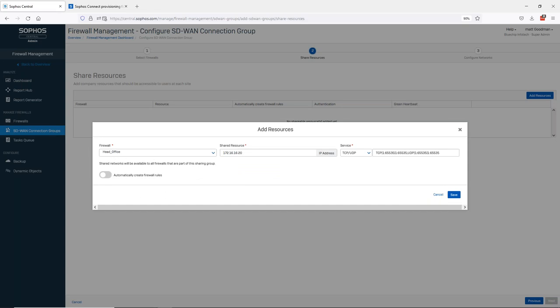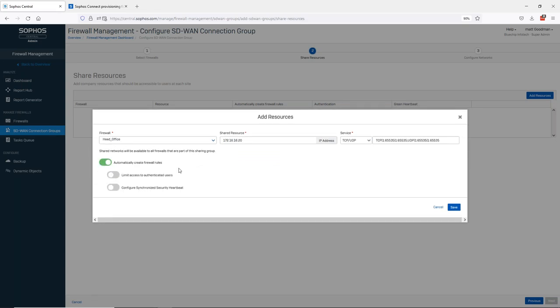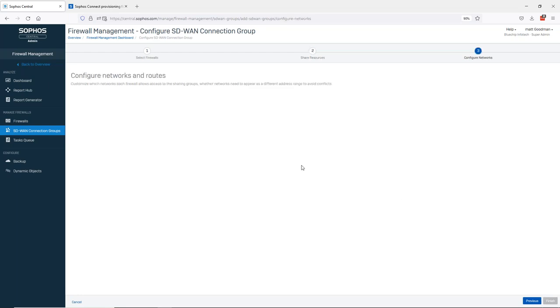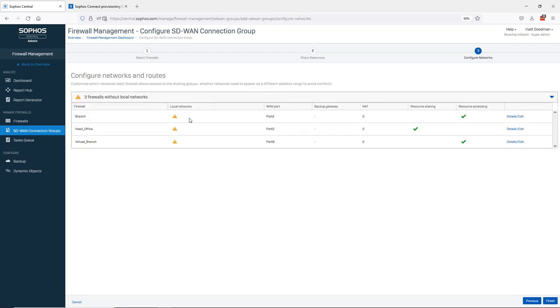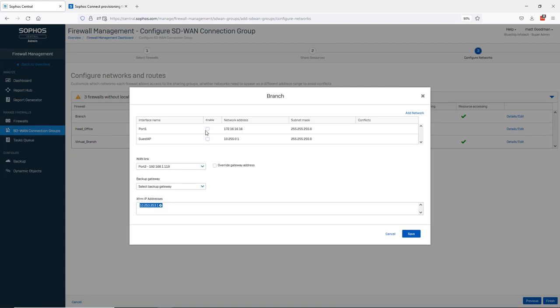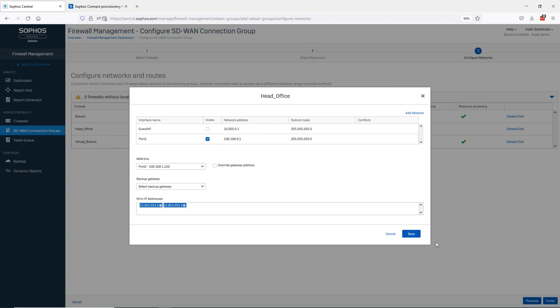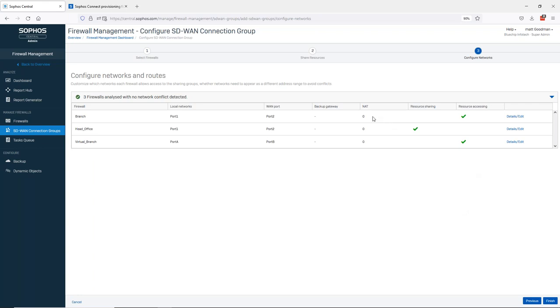So that's what we're going to give access to. I'm going to say create the firewalls automatically because it's just great for the demo. You might want to do it another way, but you go ahead and save. So now these are the resources we want to access. Let's click next. And then what we need to do is choose what networks at each of the sites we want to get access to. So this is the network we want on that one. You just have to go through each one and choose which networks you want, which I'm doing now. So I've chosen all those. I'm going to go ahead and click finish.